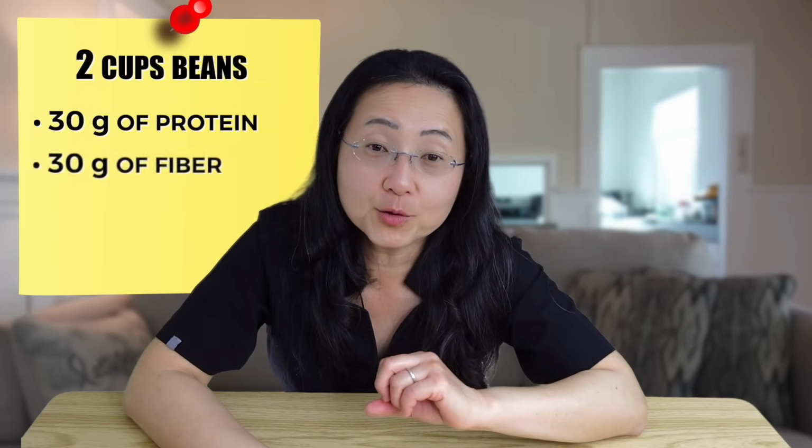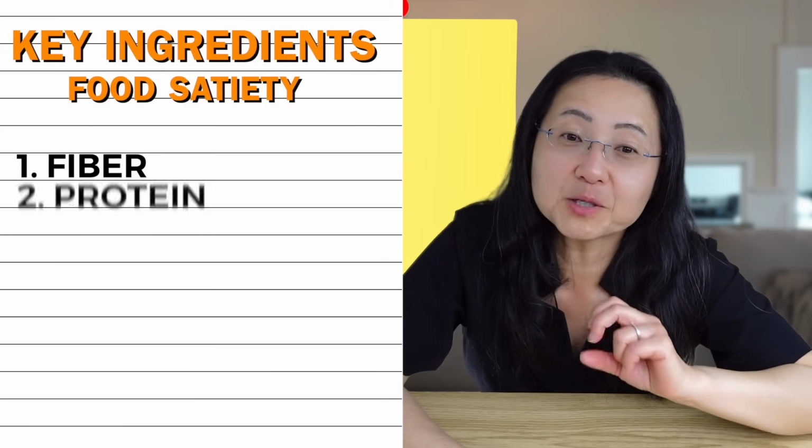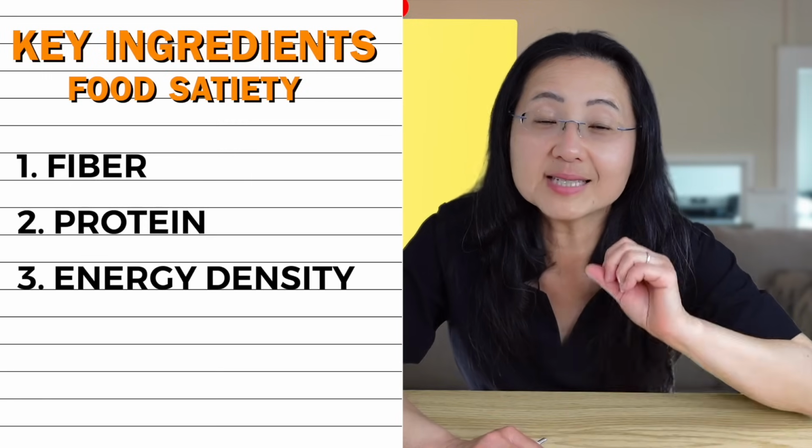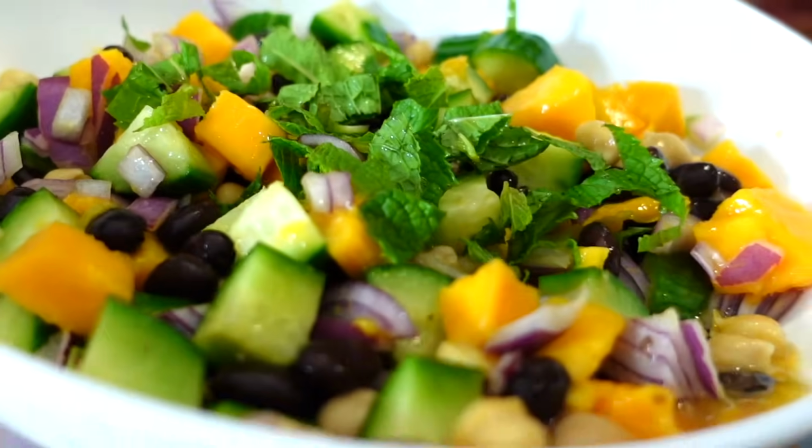Now, 2 cups of beans is 30 grams of protein and 30 grams of fiber. This will really help you be full. And there are 4 key ingredients to food satiety. Number 1 is fiber. Number 2 is protein. Number 3 is energy density. And number 4 is hyperpalatability. This salad hits all 4 for me.